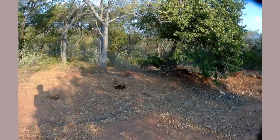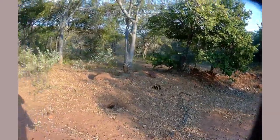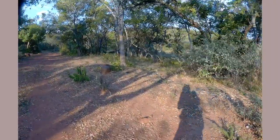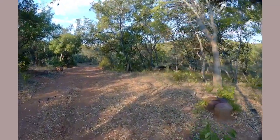These holes. Yeah. Could be ant bears. Could be aardwolf. The badger hole. Yes. Okay.